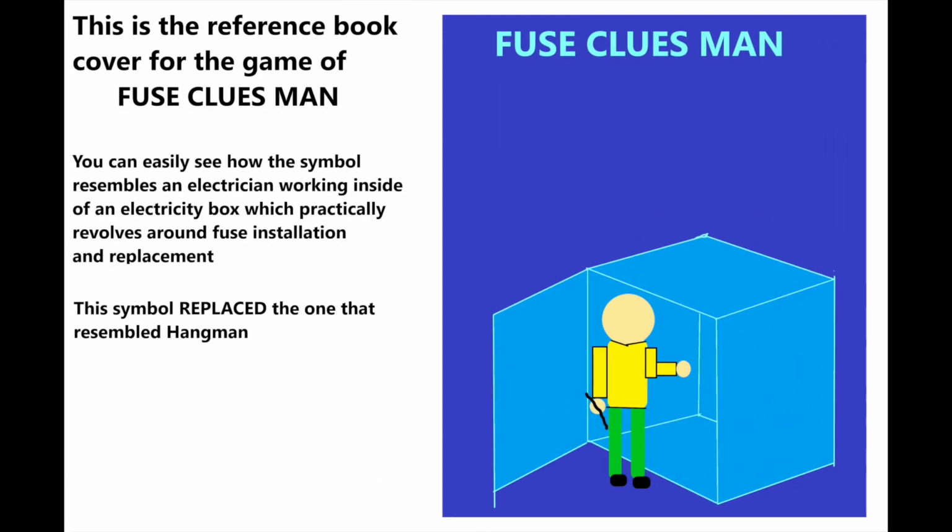This one is Fuse Clues Man. It was derived from Hangman, where part of him would go on the noose for each time a letter that's not in the puzzle is spoken. That's being replaced with just an ordinary countdown screen. If they reach the whole person, it would play out in shame where the screen would speak it out for them. That's being replaced with just the electricity of that electronic item denying it from working. The cover shows an electrician working inside of a power box so that you can see how this game works with fuses.